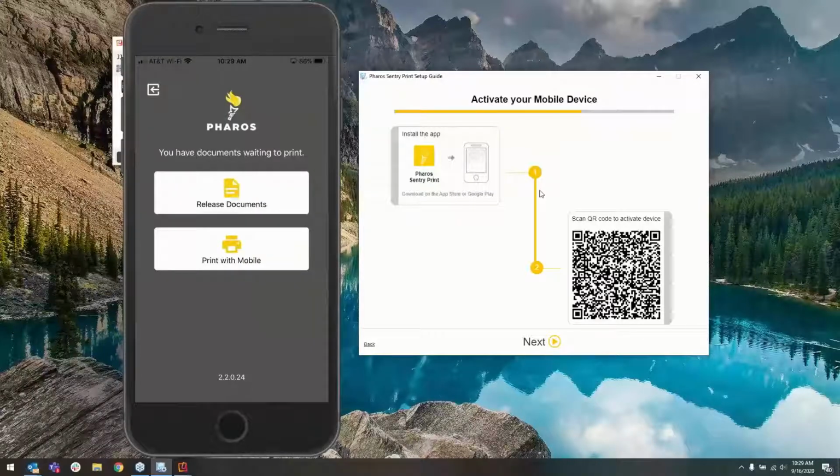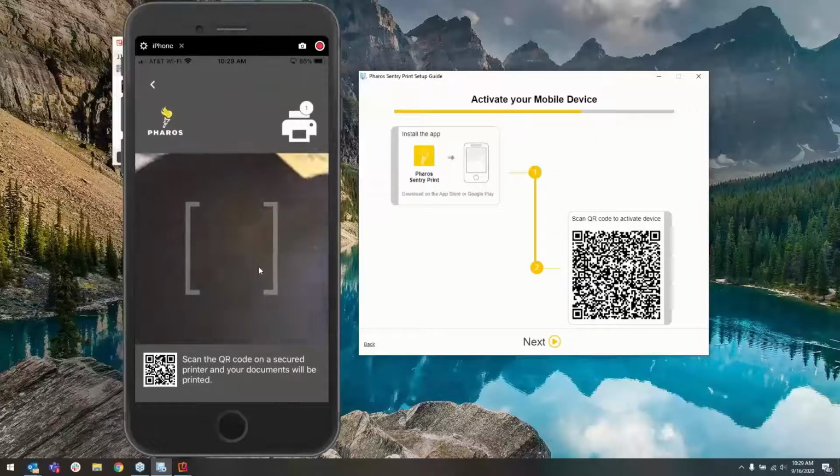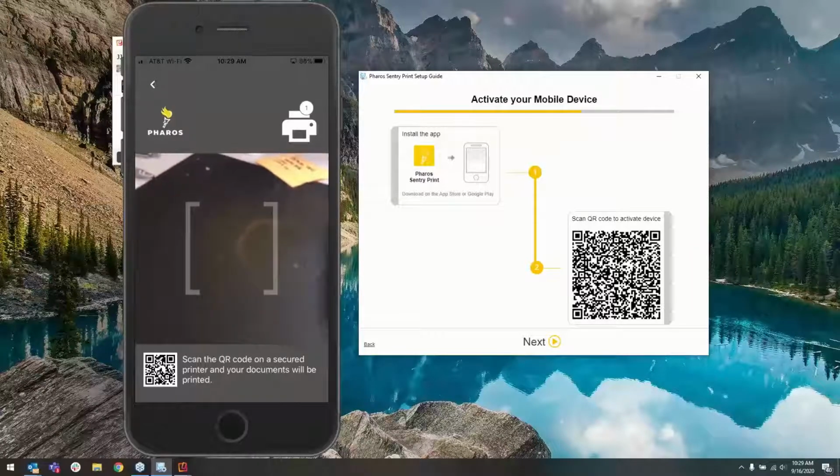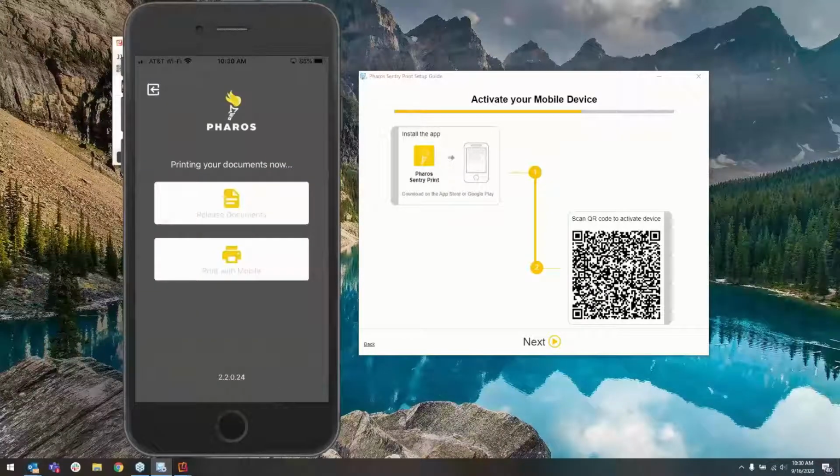In this case, I have my test job sitting in the system. So I'll go ahead and try to release that. I'll choose that option. And now it wants me to scan the QR code for the printer. In this case, I have the QR code just printed out on my screen here. Oh, it actually picked it up that quickly. I didn't even get the camera directly over the QR code. It just kind of sensed it in the background there.